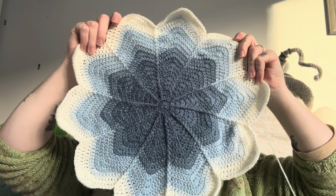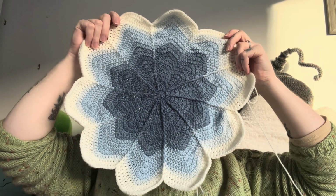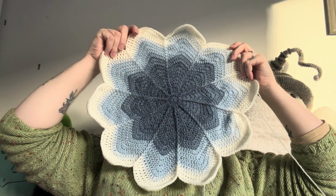It's kind of flicking up. So I think it's a really, really lovely pattern. It is somewhat mindless. I feel like I do have to do a lot of counting. It's a 3-row repeat and very easily memorized.